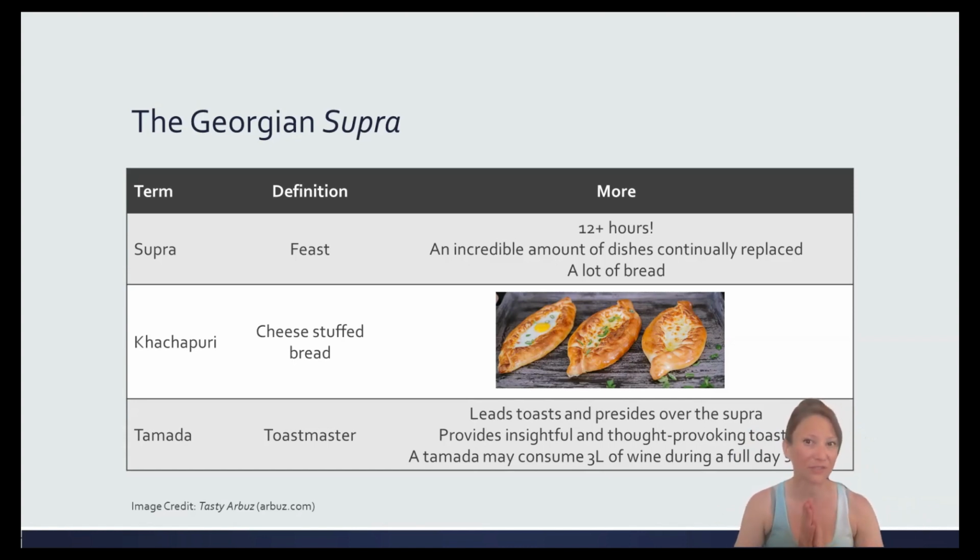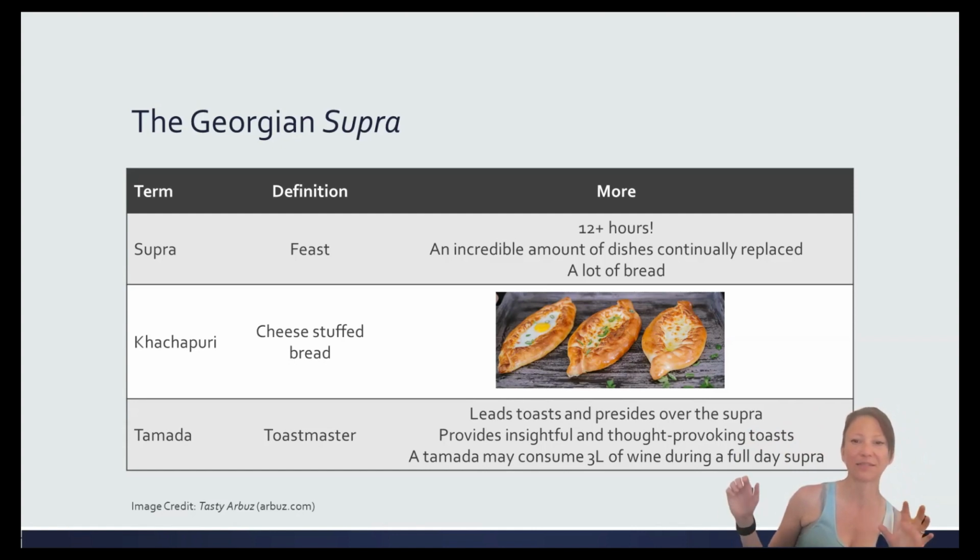Now, the tamata, which is the toastmaster, that's where we get back into wine. I leaned the right way this time. So this person leads your toast and basically is like, I don't want to say the presiding authority, but they preside over the Supra as a whole. And the idea is that they're not just like toasting constantly. These are insightful and thought-provoking toasts. And while you are swirling and sniffing, you're really thinking about what the toast has been philosophically for you, what it means for the people around you, et cetera, and so forth. It's a very introspective and philosophical ordeal, which sounds super cool.